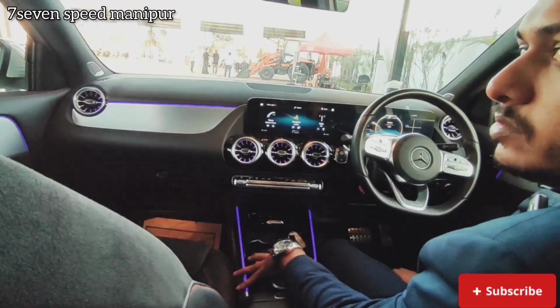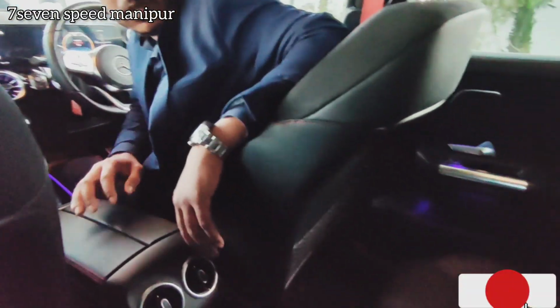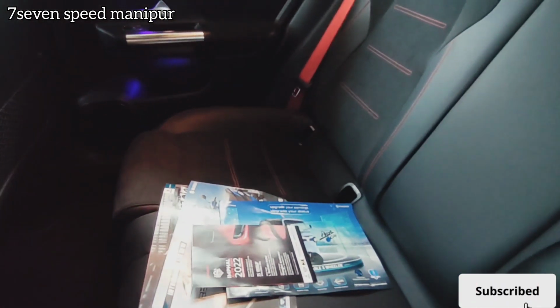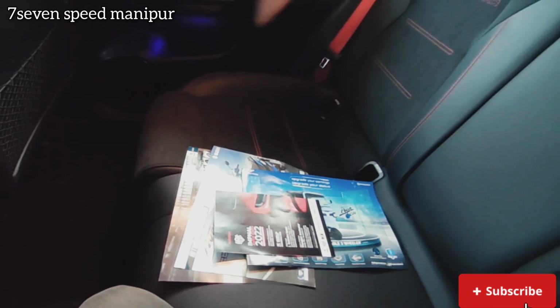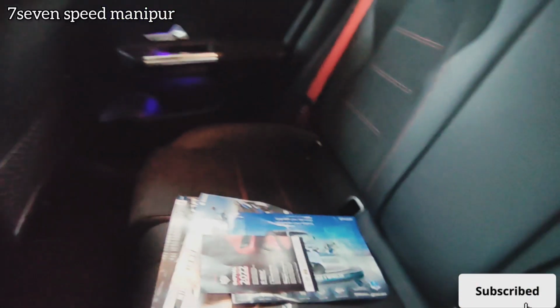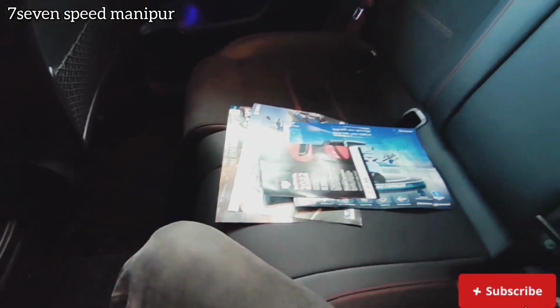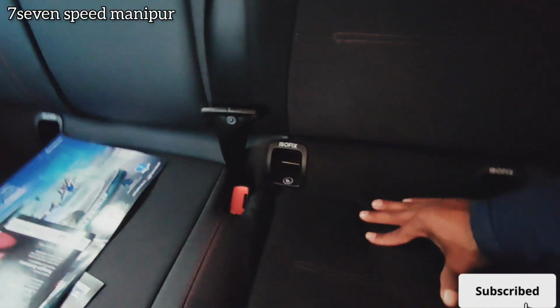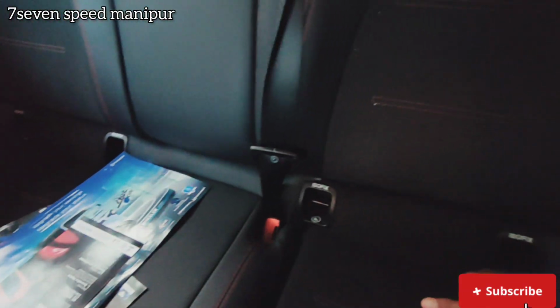Tell me about the back. It's a 5-seater, so three people can comfortably sit here. One, two, and three. This will not pull down. The boot space is at the back. Isofix styles also, yes. Isofix, there are two.